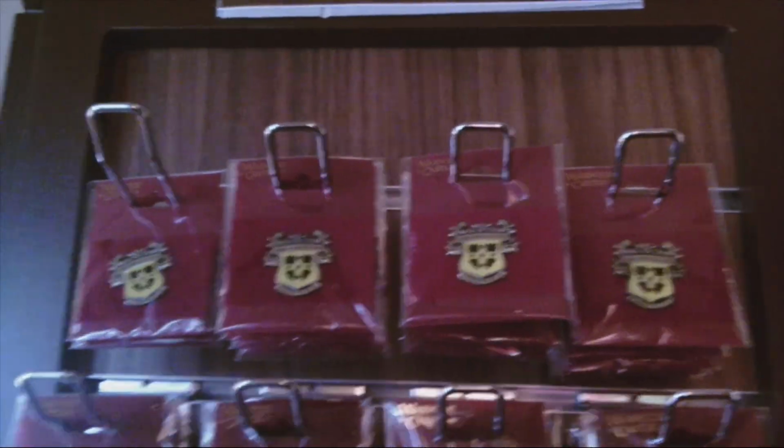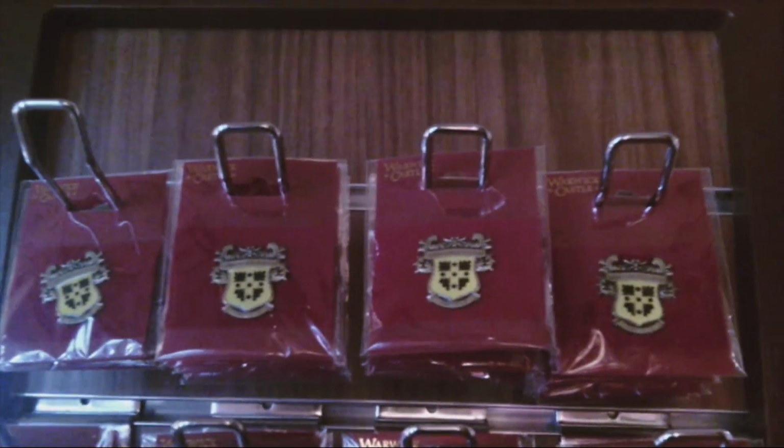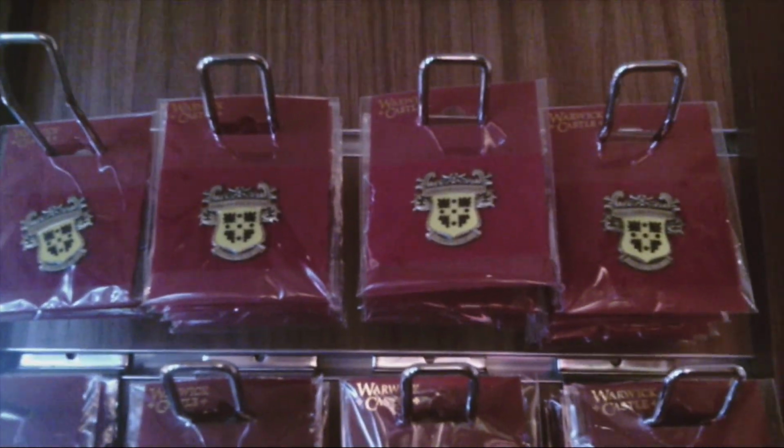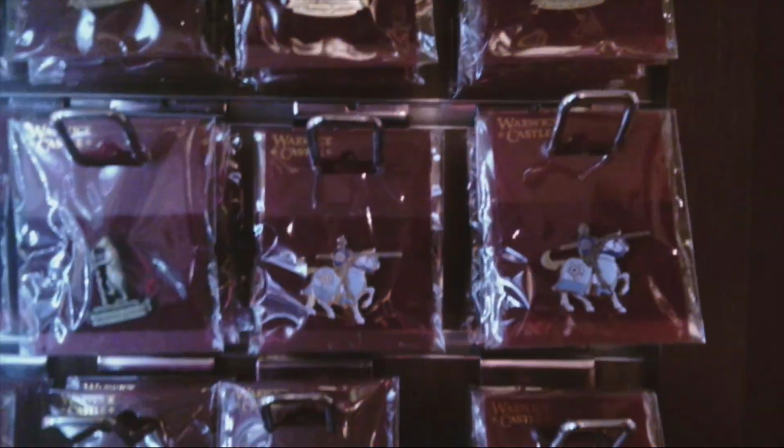Okay, so there was no new merchandise actually in the Kingmaker shop, but we are in the courtyard shop now. We've got some nice new pin badges. That's got the trebuchet on it. Very nice. Some of these were around last year. Again, the Tudor Rose one was around last year. I actually have that one.